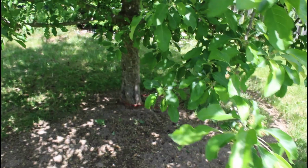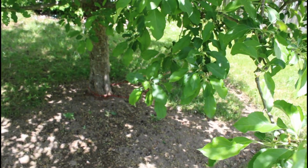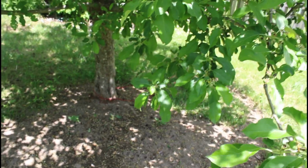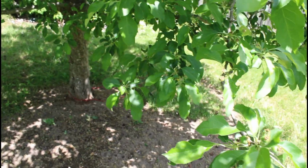So that will be a good companion to the apple because it'll drop some nutrients from deeper in the soil than the apple roots actually run. Bring them up into the leaves of the comfrey and then die back every year as a green mulch. And yeah, it'll be really good.